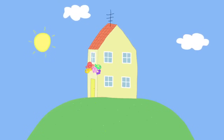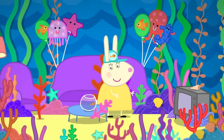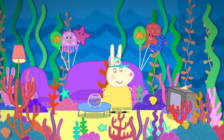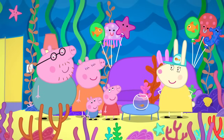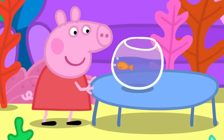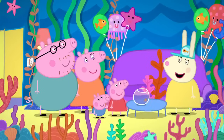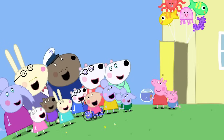It is Goldie's birthday. Miss Rabbit has made an amazing undersea world with shells, seaweed and big waves on the walls. You did all this in one night. It's unbelievable. Happy birthday, Goldie. Oh, who can that be? Well, you said it was a party, so I invited everyone. Happy birthday, Goldie.